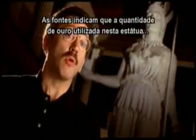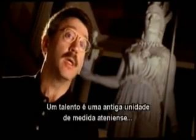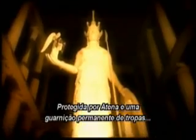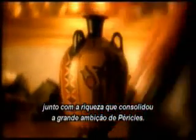We're told in our sources that the amount of gold that was used for the statue alone amounted to 40 or 44 talents of gold. A talent is an ancient Athenian unit of measure, equivalent more or less to 57, 58 pounds. At today's gold prices, Athena's armor would be worth £8 million. Guarded by Athena and a permanent garrison of troops, the rest of Athens' treasure was stored here, often donated to the city in the form of votive offerings to the goddess. The giant statue has now been lost to history, along with the wealth that funded Pericles' grand ambition.